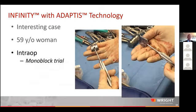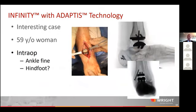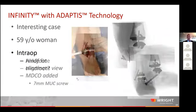So again, I bailed out from the chamfer to this in the middle of the case because I just did not have enough room to get the chamfer cutting guide into proper position. Everything worked out fine. The ankle looked great. There you'll see it lined up very, very well. It moves well, excellent stability, but I still had issues with the hindfoot.